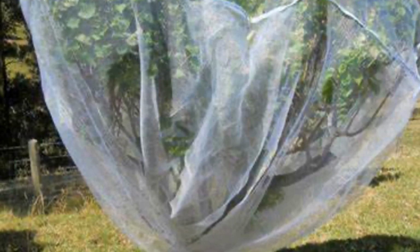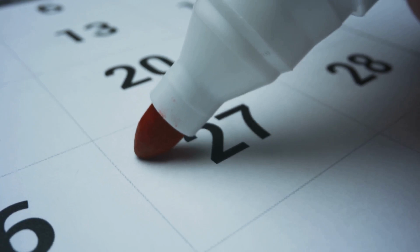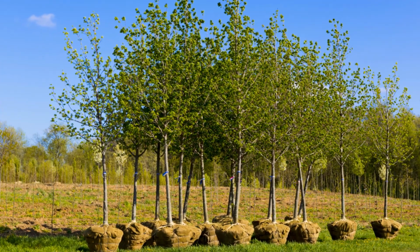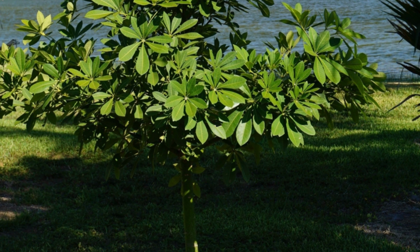Tip 1, protect young trees and shrubs. Use netting to cover young plants and prevent cicadas from laying eggs in their branches. It's like giving your plants a cozy little shield. Tip 2, delay planting. If you're planning to plant new trees, consider delaying until after cicada season. Sometimes patience really is a virtue.